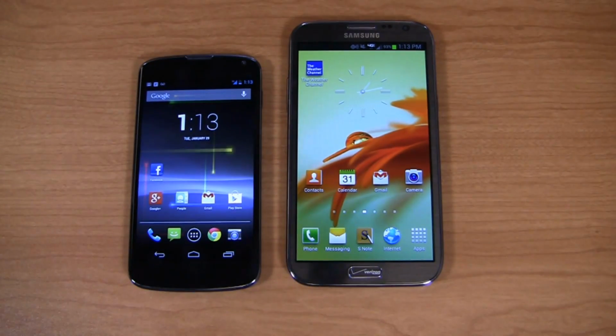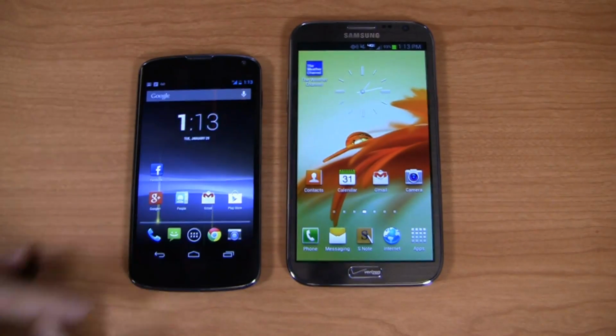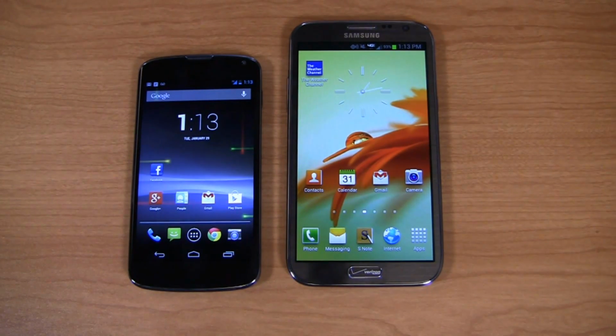Keep it locked on PhoneDog.com for continuing coverage of both of these devices. I'm putting a Straight Talk SIM in this later in the week. Would love to hear your thoughts on what you think of prepaid carriers with the Nexus 4.